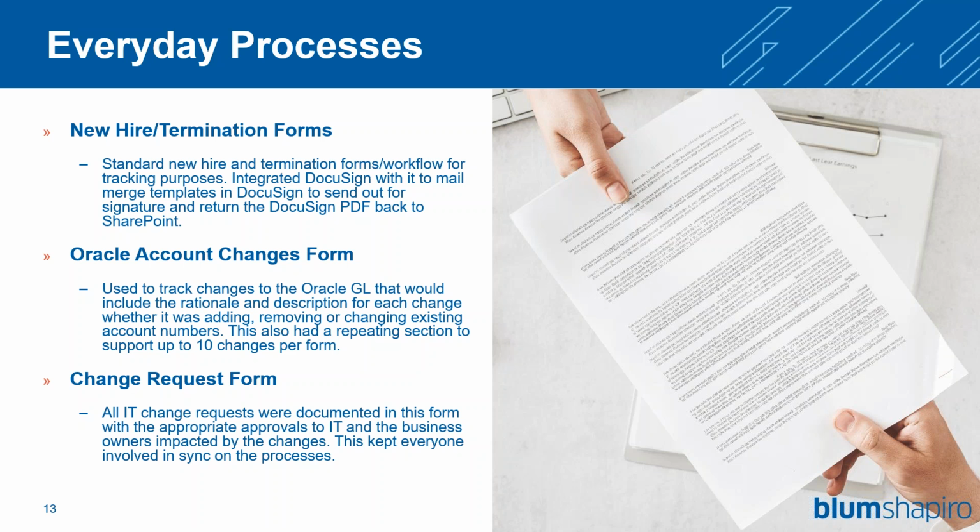Another simple example that we did with them was to track changes requested in their GLs. They were using Oracle. They had requests that would come from various parts of the business to create or change account codes. So, for example, if the marketing department was going to be running some type of new campaign for a particular kind of drug, they wanted to be able to create a GL code to track that project, if you will, within the system.